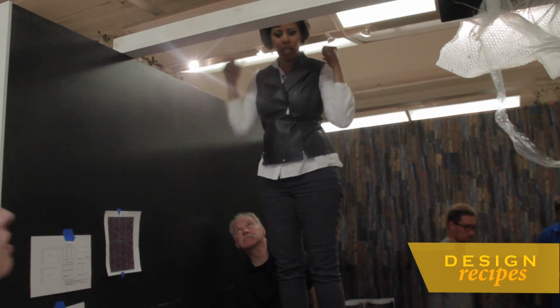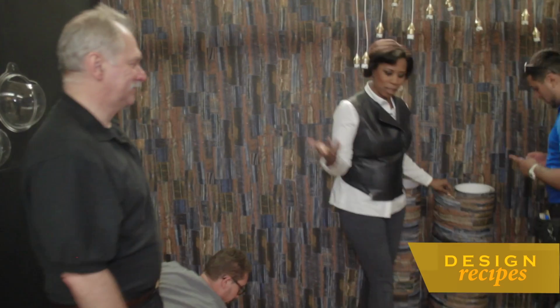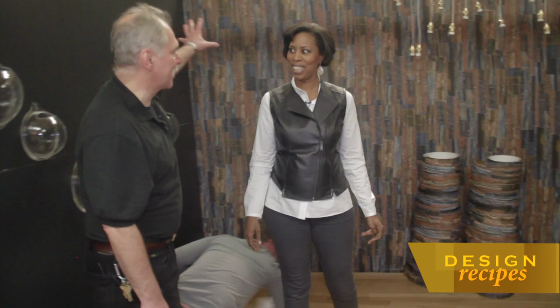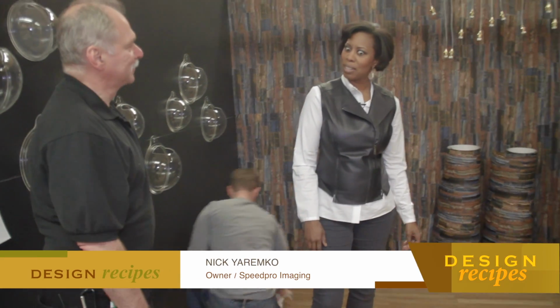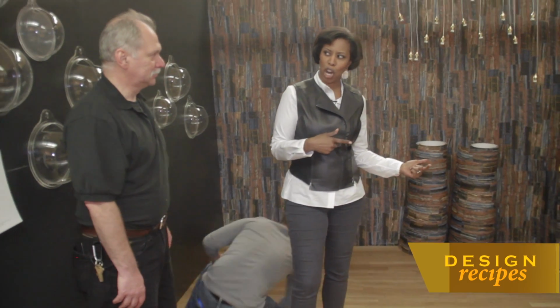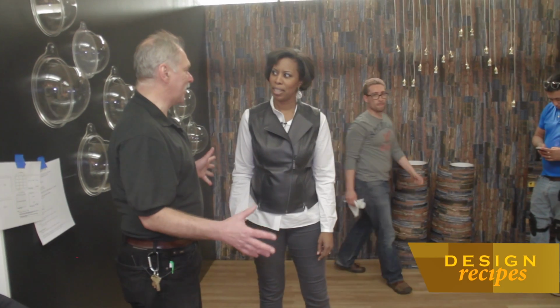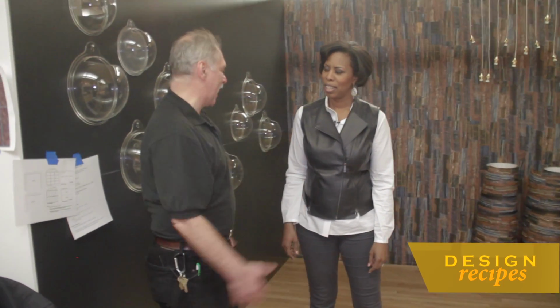All right. Okay. So Nick, this is kind of the big wow moment. What's gonna happen here? What's gonna happen with all this stone? Where's it gonna go? Well, it's all gonna be continuous. It's gonna flow from the wall to the floor in one continuous graphic. Love it. Was this hard to do? Was it hard to execute this? Actually, it was, because these are huge files that we had to manipulate and print out, but we broke it up into panels, and as you'll see soon, we're going to be installing it.